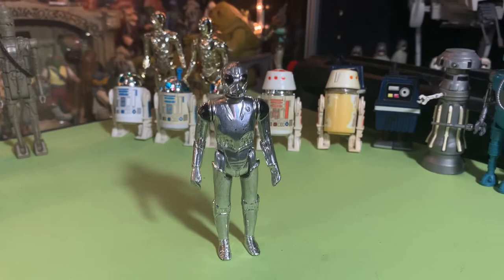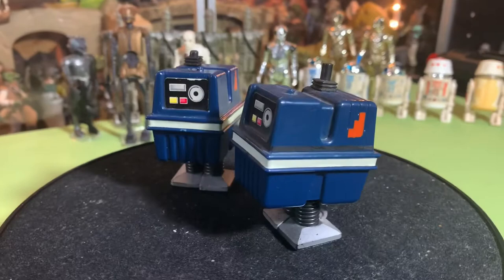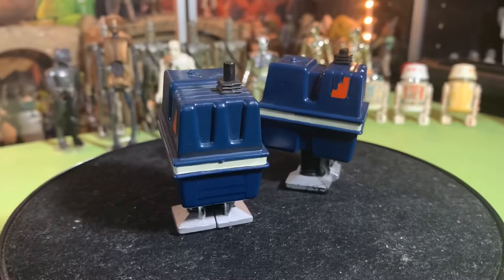Pow, pow, power droids. Let's check out some power droids. I loved power droids as a kid. Just absolutely adored these guys. Every time I see one that's in decent shape, I've got to get it.